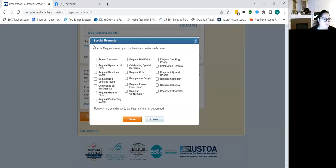You can add different special requests. I like this about Pleasant Holidays. If they're a repeat customer, or celebrating a special occasion, many of the hotels have a concierge service that will accommodate you and help you get something for their room. Apologize for that, I've got to learn how to shut off those messenger notifications.